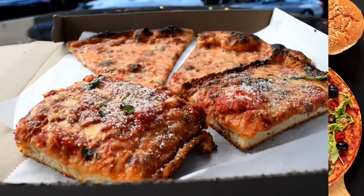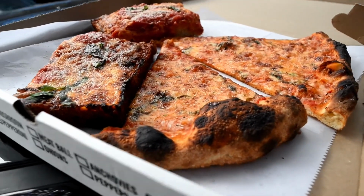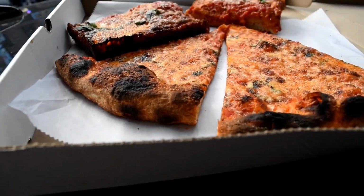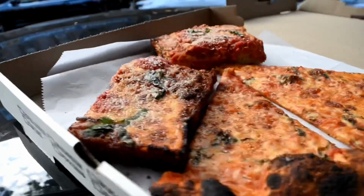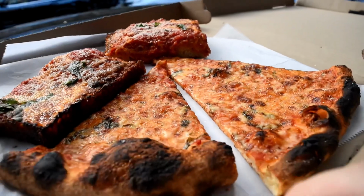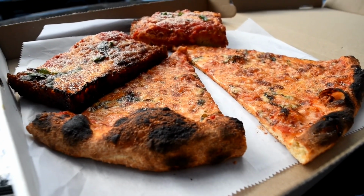Give you guys a quick look. Got there two Sicilians. There's a little bit of a discrepancy in the size of the slices. That one's a little small, that's a little bigger. Same thing goes for the Sicilians. Corner slice is smaller than the side slice. No big deal. Pizza looks fantastic. Smells delicious. Let's dig in.